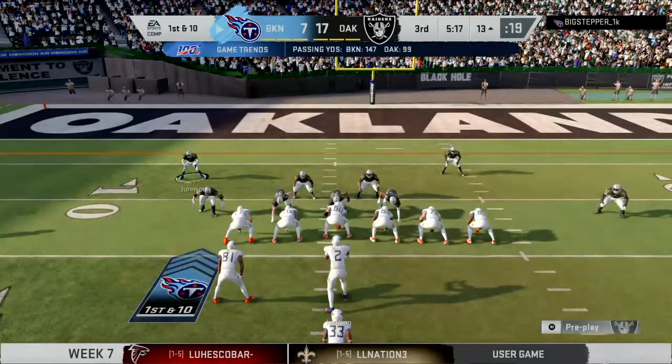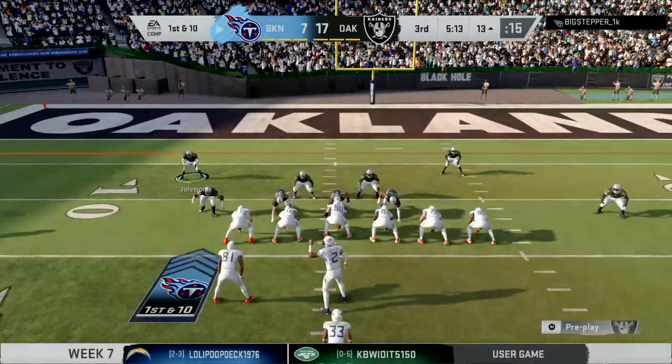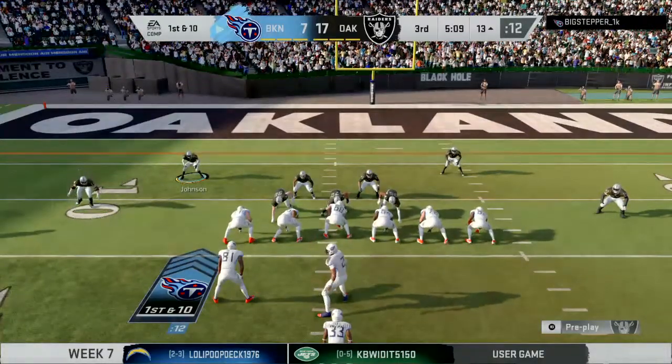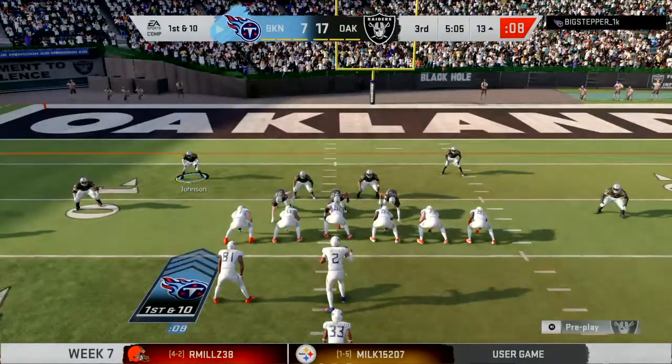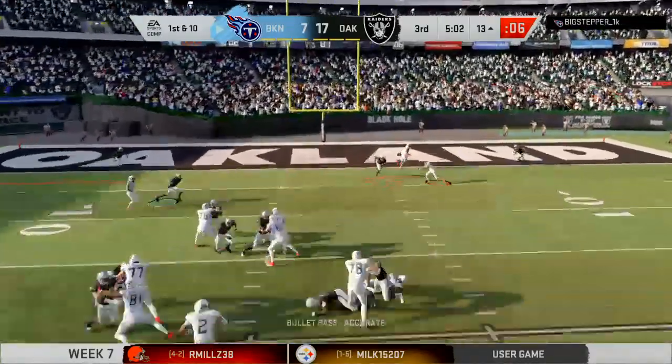Extra yardage. He's coming. Double up. Let's go. High ball. Max 50. Echo. Max 50. Double up.